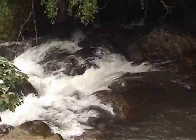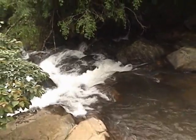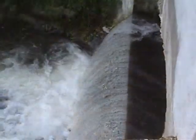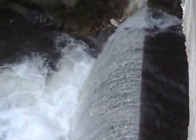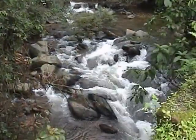We also saw Alekanafal, which was about 5 kilometers from Kottigera. This place was on the roadside and was easily accessible, on the other side of the road.